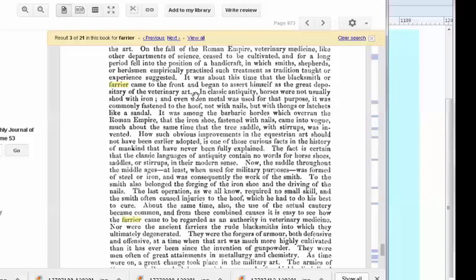In classic antiquity, horses were not usually shod with iron. And now remember, this is a veterinary journal. Is that not correct? But see, at this time, again, the vets were having to kiss up to these farriers because they were the ones the kings and everybody trusted. Because veterinary surgery, the kind we have today, was a new thing. Remember, there was no law against just calling yourself a veterinary surgeon and doing whatever.